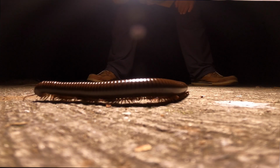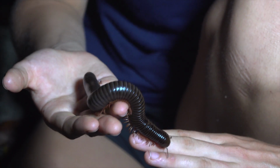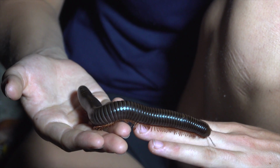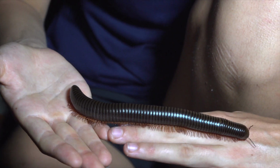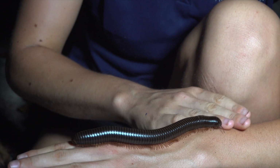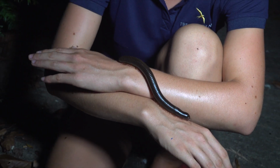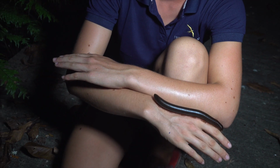What things should people know about millipedes then? They should know how important they are for the ecosystem, and they might look a bit gross, but they are vital, and without them the richness that you see in the tropics wouldn't really exist, without them and other invertebrates to do the job they do.